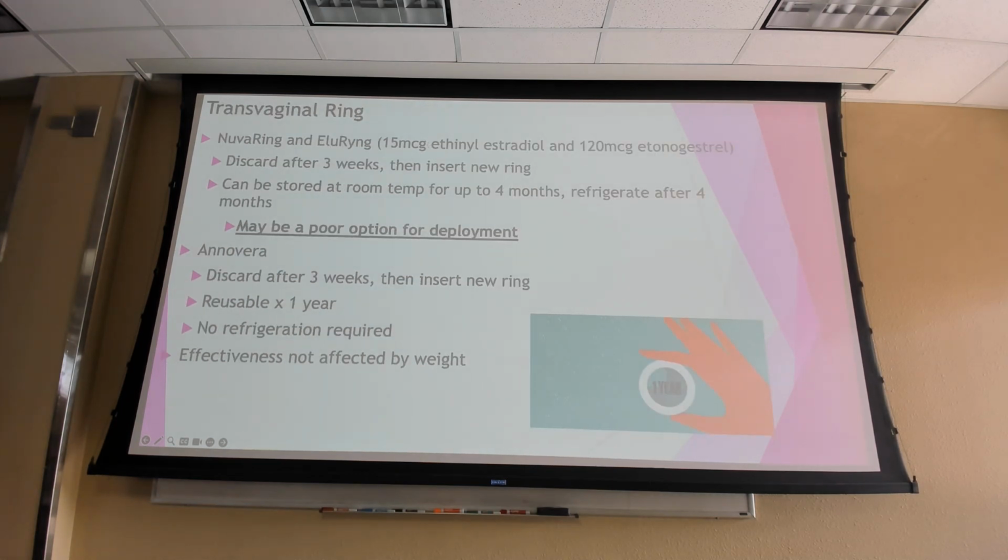So for the NuvaRing and the other ring, it's 3 weeks in, 1 week out, and they start a new ring when they go back. Once they have that 1 week out and they start over for their 3 weeks, it's a new ring that they keep in there. Okay? The Annovera, it's kind of worded a little bit confusing here. The Annovera is reusable. So 3 weeks in, 1 week out, same ring goes back in.